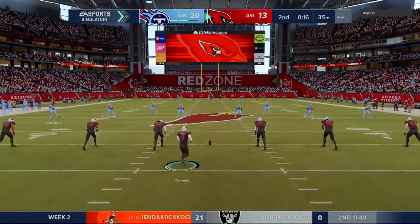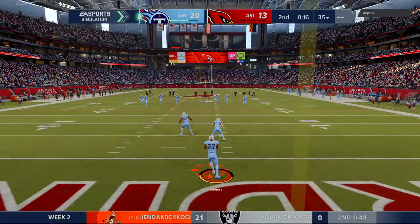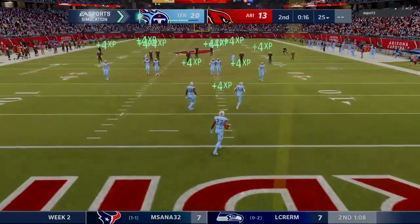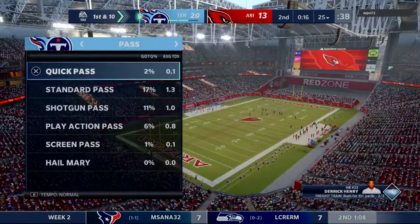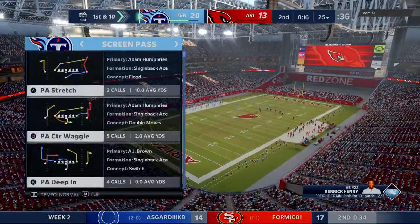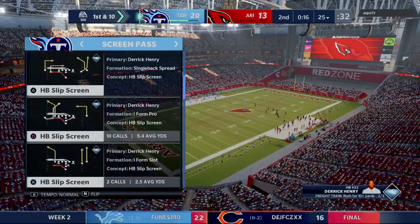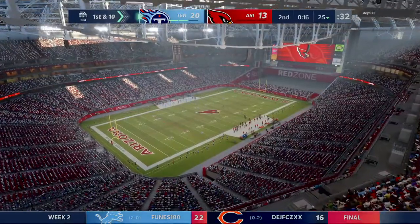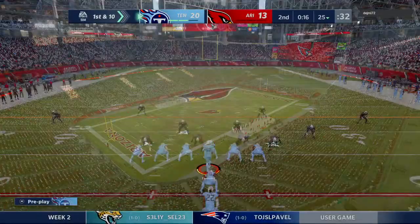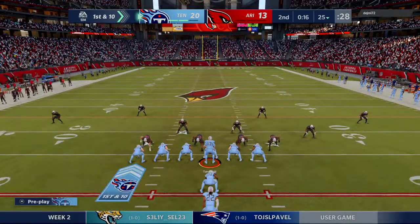So not much time to speak of remaining in this first half as the kick's away. And no return on this one as the fair catch is signaled for and taken. The Titans take over 1st and 10 at their own 25-yard line. The Titans offense set to begin the drive. We're under 20 seconds to go in the half.